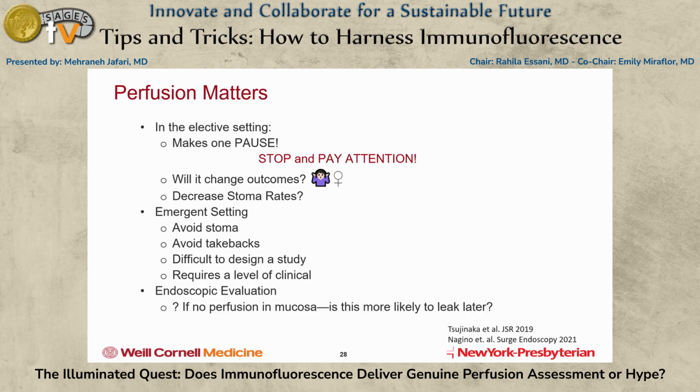I think the most important thing about ICG is it makes you stop at the most critical portion of your operation. It's like when you do an endoscopic evaluation. It makes you stop and really think about that moment and that perfusion, and it does help you make a decision. But I do think it's difficult to have a lot of randomized clinical trials, because you also have very high volume surgeons in those trials. So you have to take everything with a grain of salt, and you have to use it as a tool.